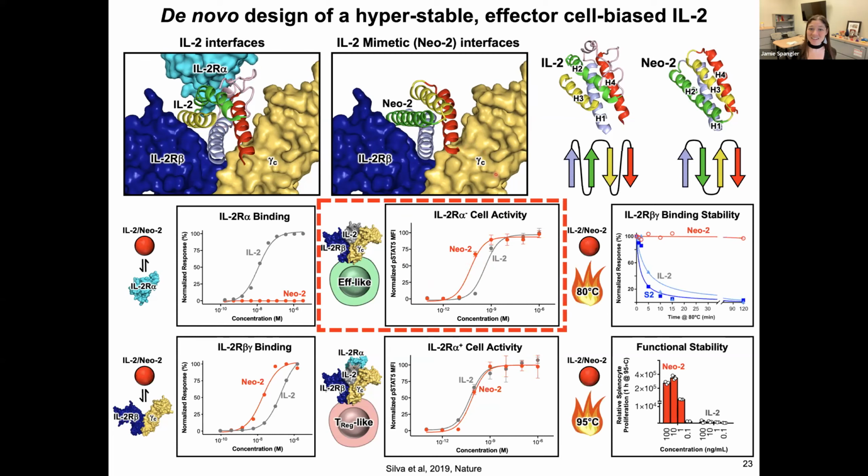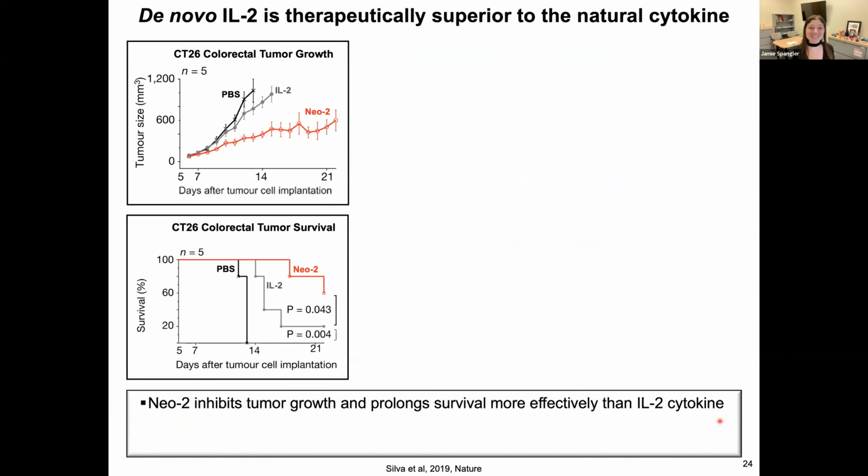And in addition, as I said, there were multiple efforts made to structurally stabilize the Neo2 mimetic. And as a result of that structural stability, we were able to demonstrate that the protein became significantly more heat stable. This is looking at two different lines of evidence. First, looking at the binding of Neo2 after being heated for various periods of time at 80 degrees Celsius, and then almost boiling the cytokine at 95 degrees Celsius for a period of 1 hour. We were able to see that there was no functional stability loss for Neo2, whereas the IL-2 parent cytokine was dead in the water. So ultimately, we wanted to see if that would lead to an enhancement in terms of tumor control and potential cancer therapy.